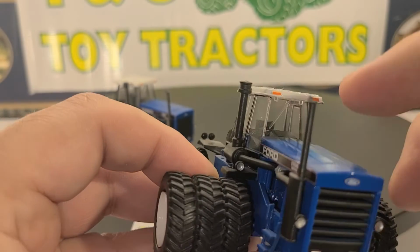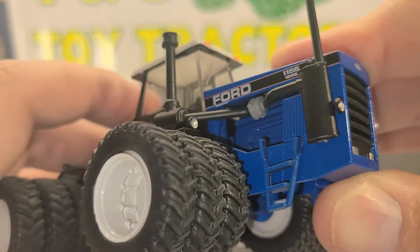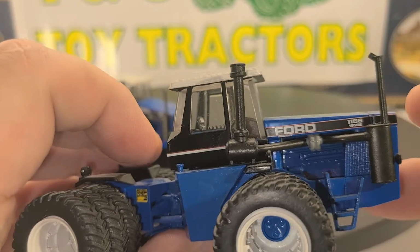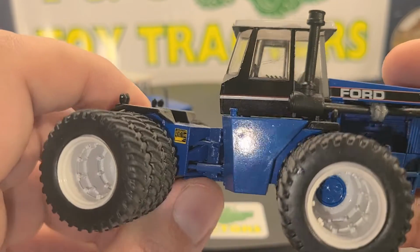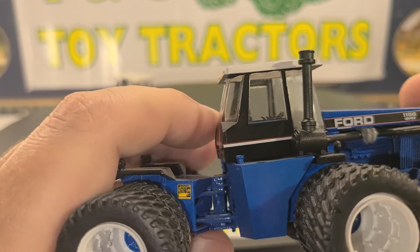Very realistic. Now the company that makes these was just recently bought out, and they're going to be releasing some new ones of these. So be looking for those, I believe, in the next year. So that'd be really neat.